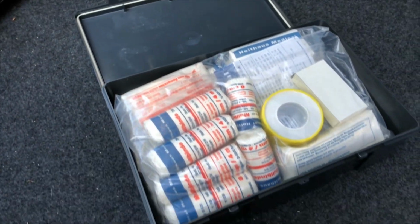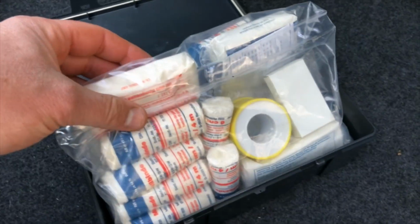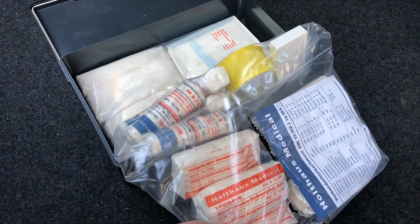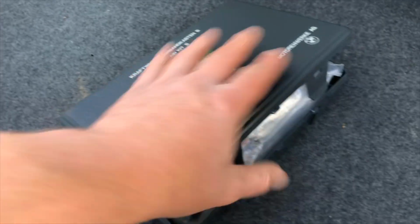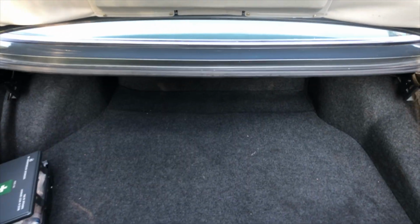Made in Germany. So you get all these bandages and band-aids and Holthaus Medical. Sounds very, very formal. You expect a stern German doctor to come out and administer your medication while you're at the side of the road, stricken after an accident. But yeah, no, the boot actually, in all seriousness, is quite a good size. You get plenty of room. Don't worry about the first aid kit, I'll put that back later.